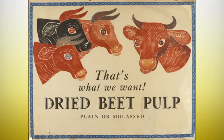Humour, wit, and great charm abound, and Edward Bawden's playful eye for the absurd delights in picturing his cattle tongues agog, licking their lips at the promise of beet, plain or molassed.